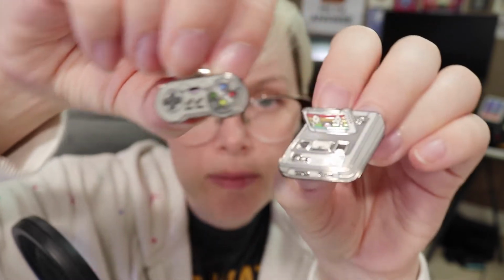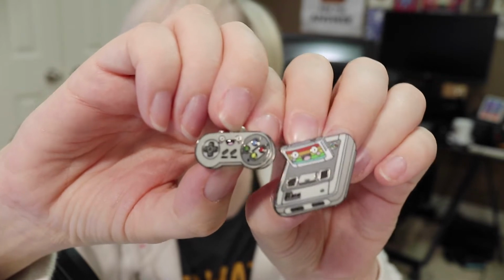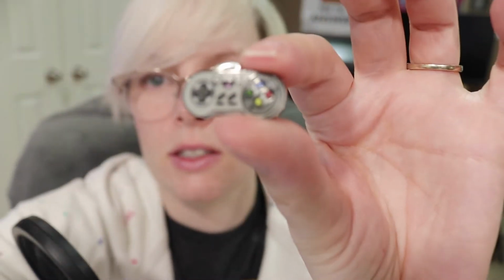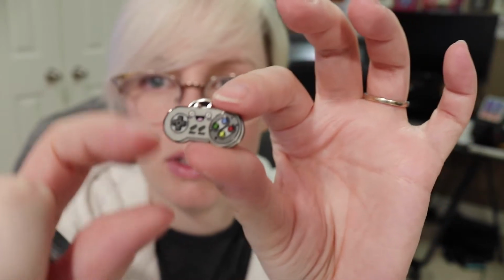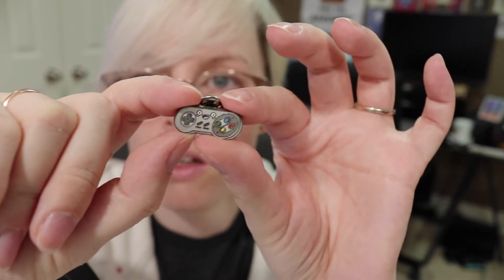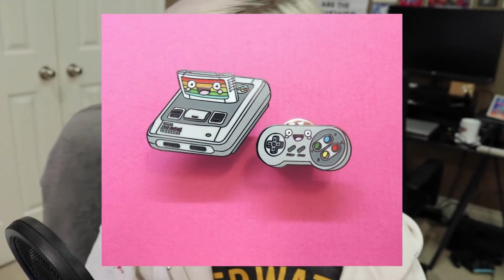And then the other thing I traded for was this cartoony set of Super Nintendo pins. And I don't know if you can tell, but especially this one has so much stinking detail in it. My camera doesn't want to focus. They're just so detailed, but crisp too. They look really nice. So that was a nice trade.